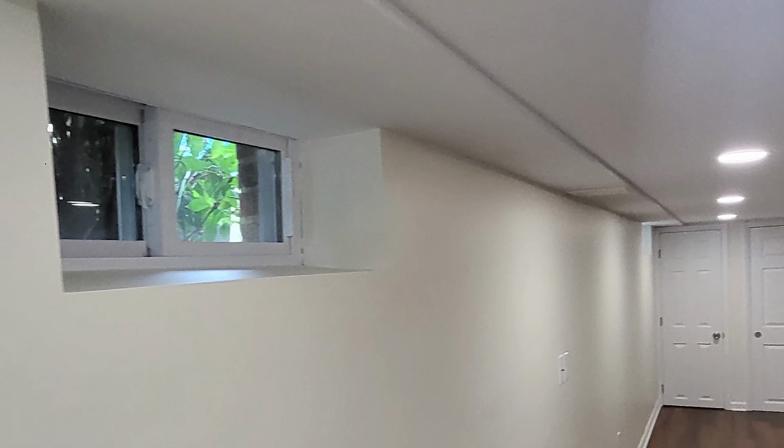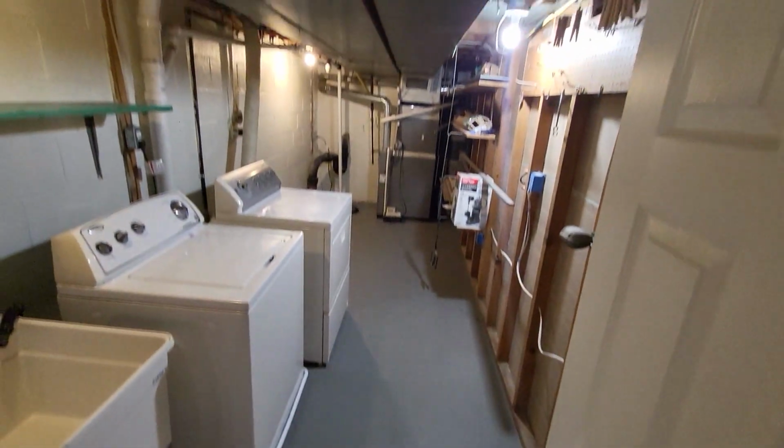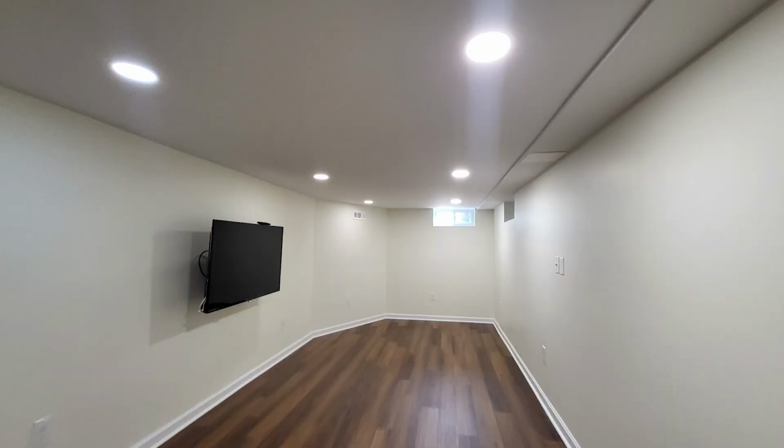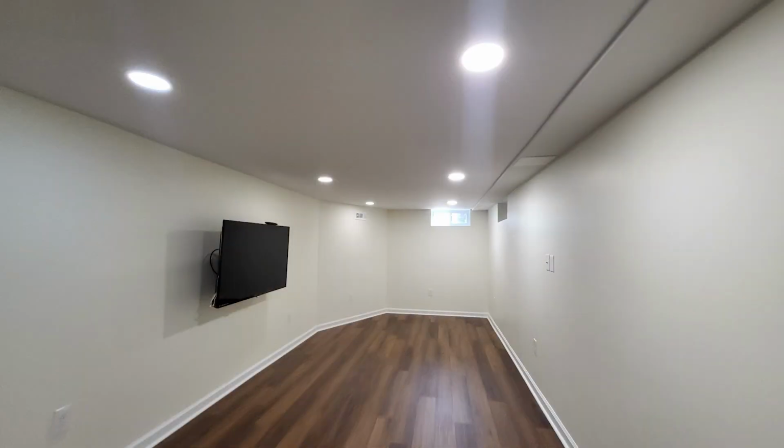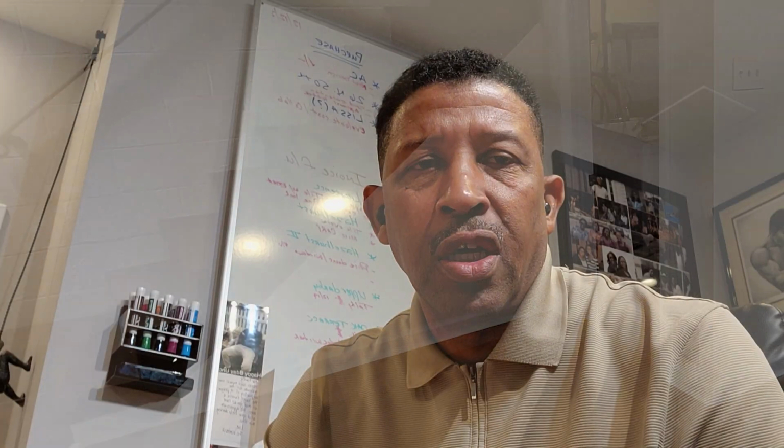We changed the configuration of her closet space, made it more functional so that when she puts stuff in her basement, she can just put it away. We put all new LED lighting in the basement, and we gave it a fresh coat of paint, in addition to resurfacing the stairs. At the end of the day, she was really, really happy, and we were happy to satisfy Miss B.